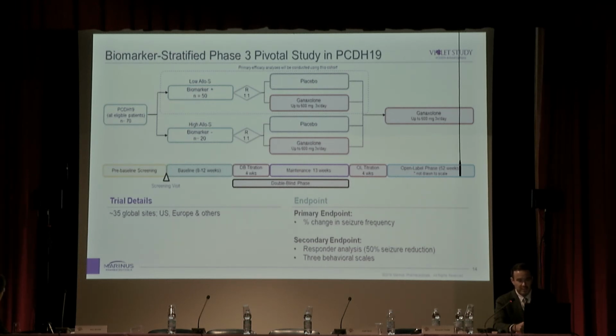The duration of the study and its components are shown below. The baseline period is 8 to 12 weeks. The difference between 8 to 12 depends on some protocol amendments. And then the study is 17 weeks double-blind. We're planning to have 35 global sites in the US, Europe, and others. There are 4 active sites open in Italy currently.